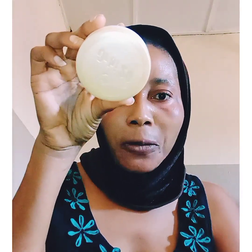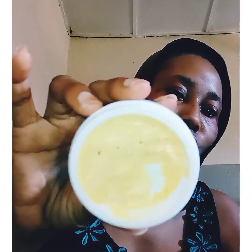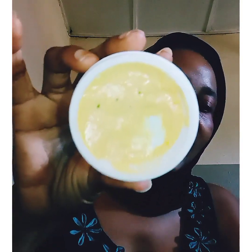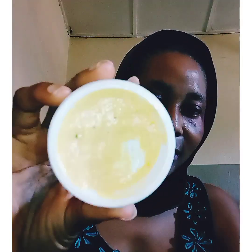Okay, this is how it is. Sorry, let me show you. This is how it is. I will really recommend this, and I want you to get it in a good store, the original, because we have fakes everywhere. Okay, this is how it is. Let's open it and this is how it looks. Can you see that? You can see a little something like a scrub inside. This is how the original is.